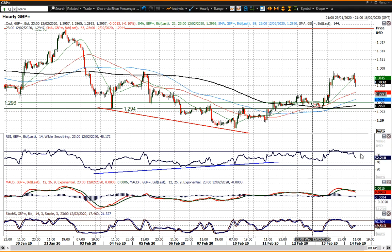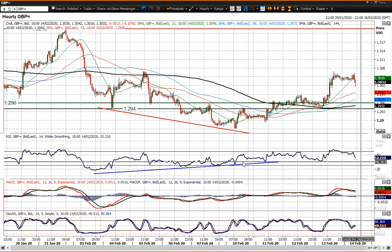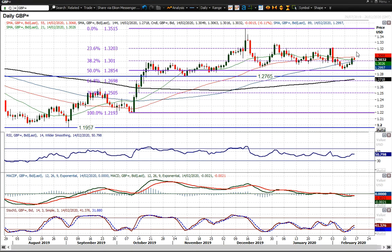In the last few days, 40 on the RSI on the hourly has been a basis where the market has started to find support again. Hourly MACD around neutral is a point at which the buyers come back in. So we're looking a little bit more positively, even though we've dropped back off today's highs again, with 1.3070 initial resistance.